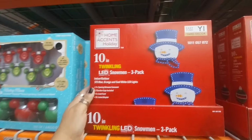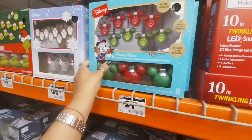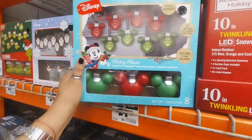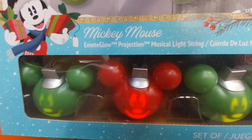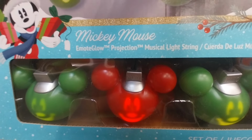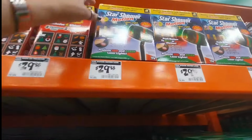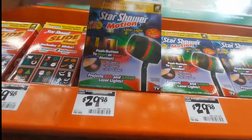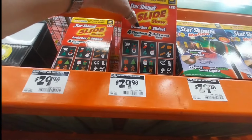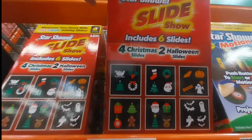So nice. Hold on, guys. And guys, they have that twinkling snowman, 10 inches, for $29.98. But look at this for the Disney lovers, Mickey Mouse. Try me and see. Oh, look, guys, they have the shower motion laser light for $29.98. This one will be nicer because you can use it for Christmas lights and for Halloween.